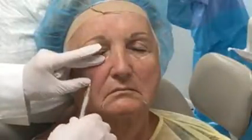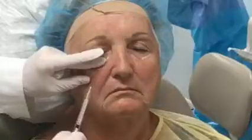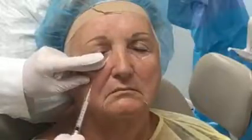So then I thread up a little bit. If I want to do a little withdrawal, I'm not in a vessel, but it's hard to get in a vessel anyways, with the cannula. Everything's looking good.